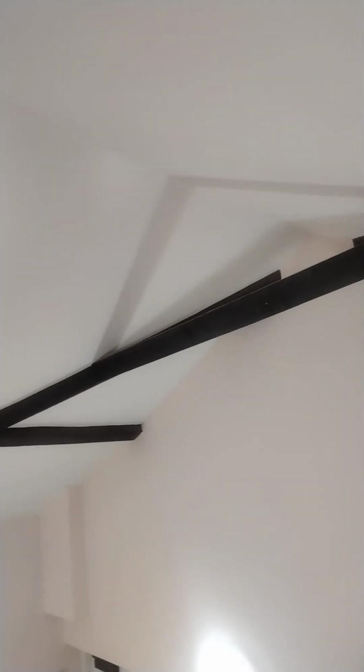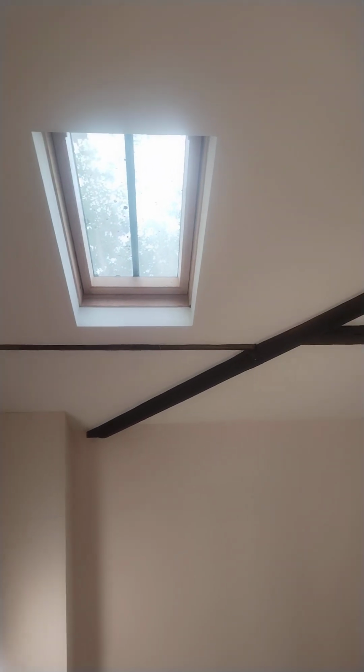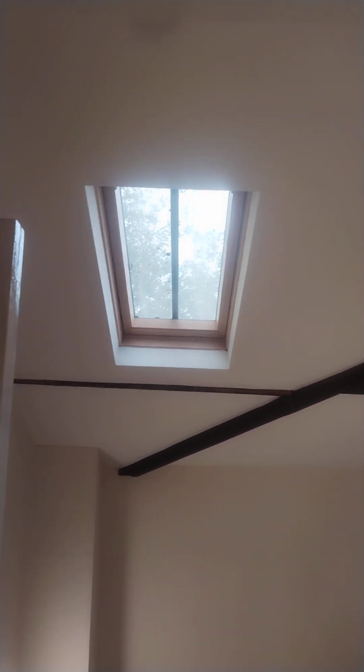Just a quick shot in that bedroom there, people, because there was some people in it. I didn't want to get them in shot, but couldn't help it. Just a couple of seconds there while we're surrounding that. But yeah, look at that. Right, let's go down these stairs.